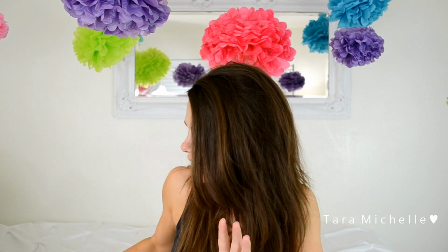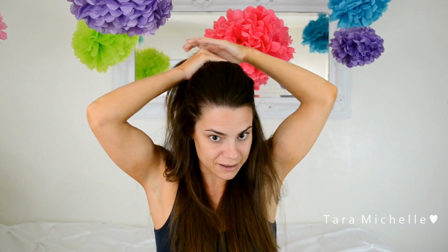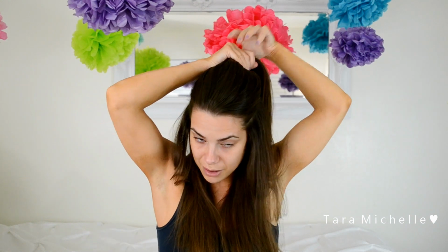Okay, so anyway, besides all of that, let's get into how I curl my hair. So I just section it off. I leave about 1 inch from my ear, like I have 1 inch here from my head to my ear, and then I clip it. Oopsie, that's the problem with these pom-poms.